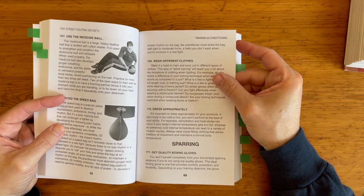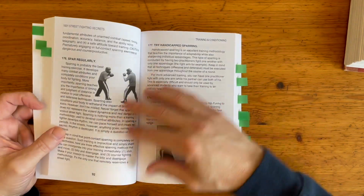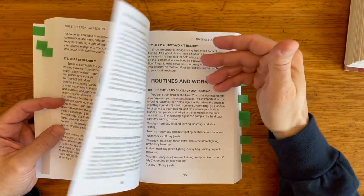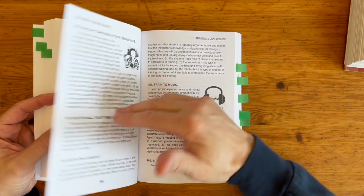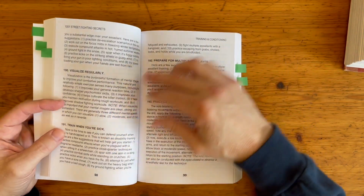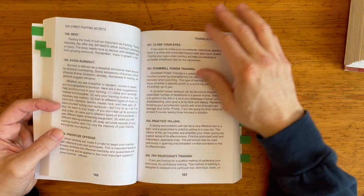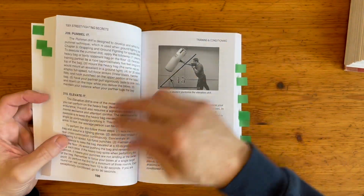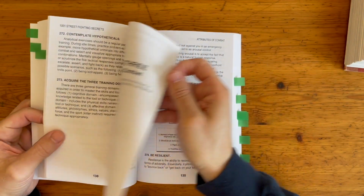So we're talking here about different aspects of training and conditioning. Then we delve into sparring, and I go into a lot of the different sparring concepts and principles. I even include routines and workouts. I talk a lot about compound attacks, solo training, partner training, and you can see as I go through it. So again, lots of information. We're going to skip through that.